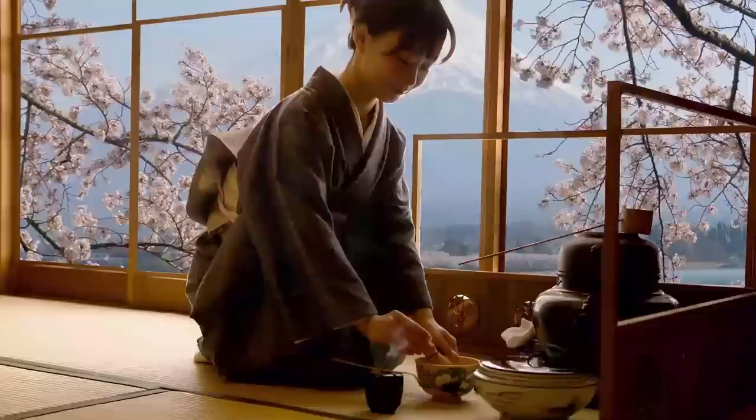If you happen to be more than just one person for company, you will traditionally take a sip from the bowl, admire it and your host who has blessed you with the tea, then pass the bowl on for another person to sip.